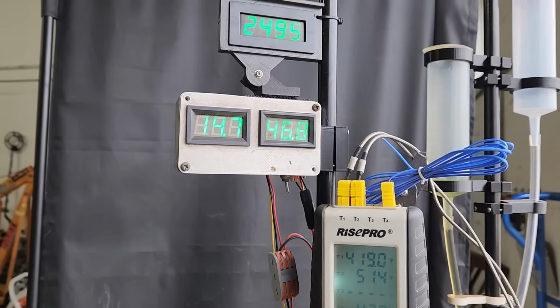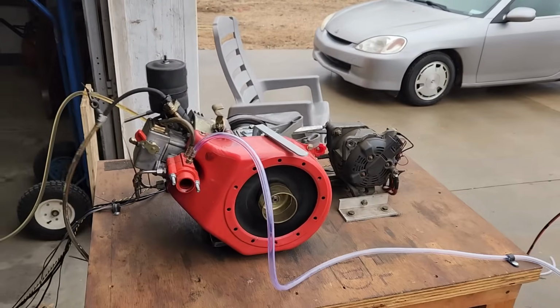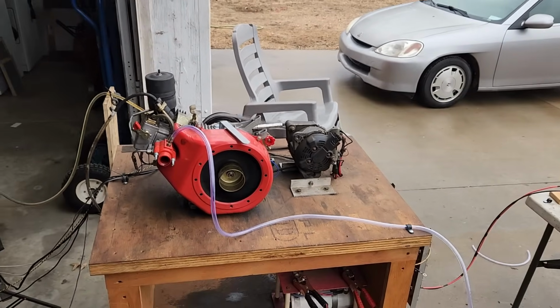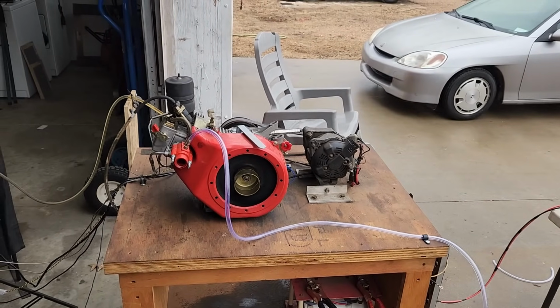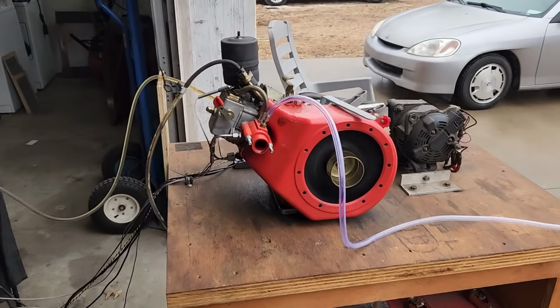Now for both of the tests, I sped up the video. In actuality, both tests took about 15 minutes, and that's plenty of time to observe the vital functions of the engine. And unfortunately, we didn't see any positive or negative effects from the HHO gas.